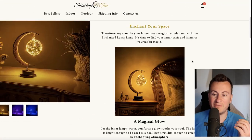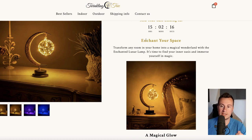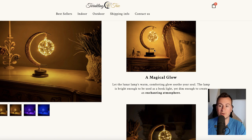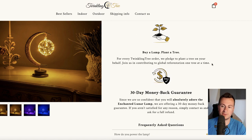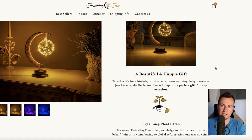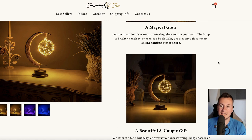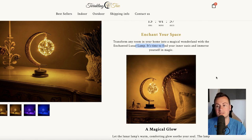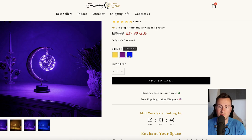We can jump onto their website and take a look at the product page. A very simplistic and kind of textbook product description. So they have a heading followed by short paragraph, image or GIF, heading, short paragraph, image or GIF, so on and so forth. They also have a really nice kind of USP, which is for every lamp they plant a tree. So it's just that nice kind of touch to help go along with the product and help somebody decide to buy products from these guys versus somebody else selling the product as well. Comes in three different colors, so you can get a yellow, you can get a purple, and you can get a blue.